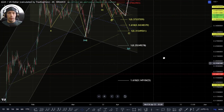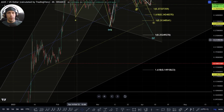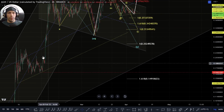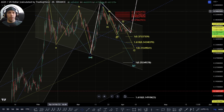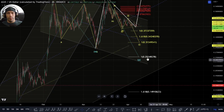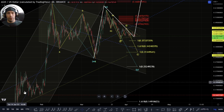So the key thing here is this structure in this zone of the 1395 to the higher end of this 23 cent range. Basically, I've been anticipating a move down into this area. We haven't really got it. We did come close to it here, but I'm still expecting we could see continuation here and actually come back into both this channel and this structure here.